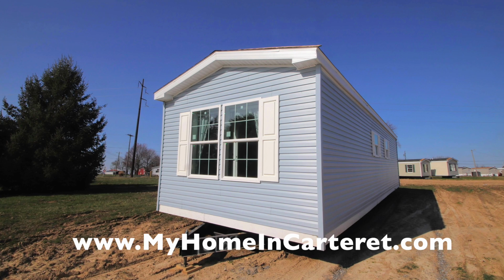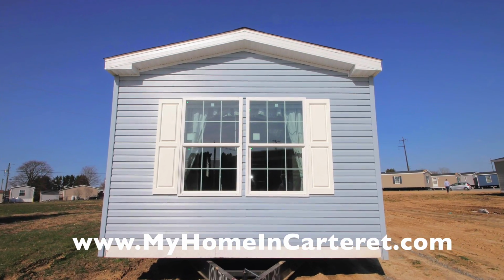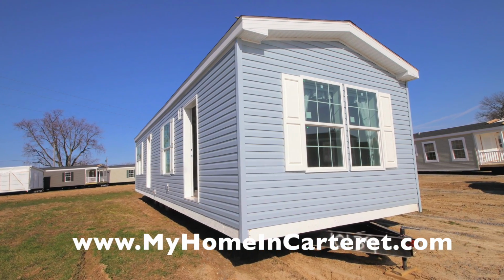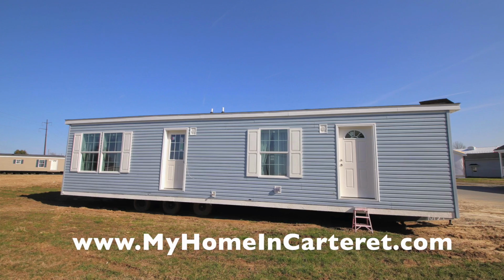So on the outside of the house, this was the day that we were in Pennsylvania at the manufacturing facility, and the house was sitting out in the field. There were quite a bit of houses waiting to be picked up, maybe 25 or so. So here you see them all around. And we were able to get a little step stool and jump inside there and take some pictures, which we did.